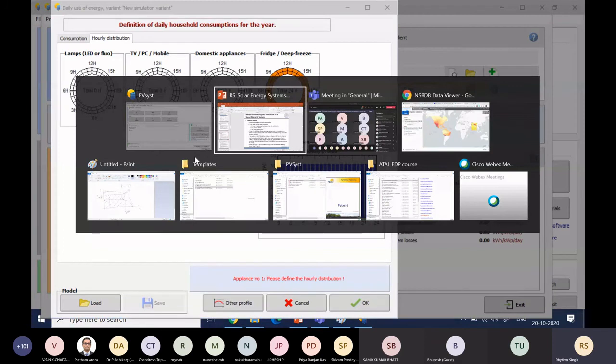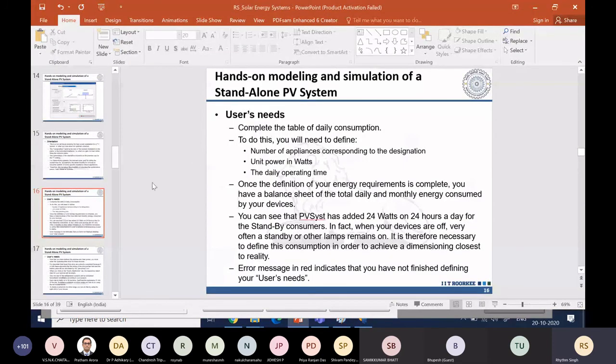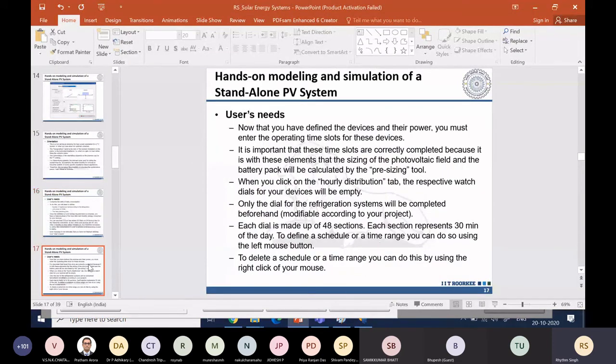So now let's look at this. What is this hourly thing? So now that you have defined the devices and their power, you must enter the operating time slots for these devices. It is important that these time slots are correctly completed, because it is with these elements that the sizing of the PV field and the battery pack will be calculated by the pre-sizing tool.